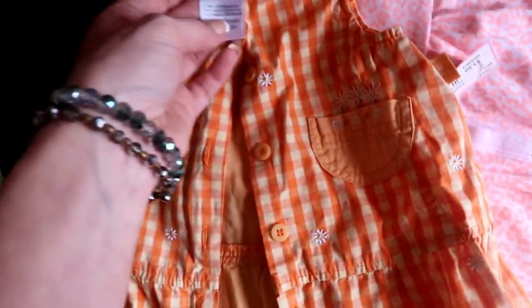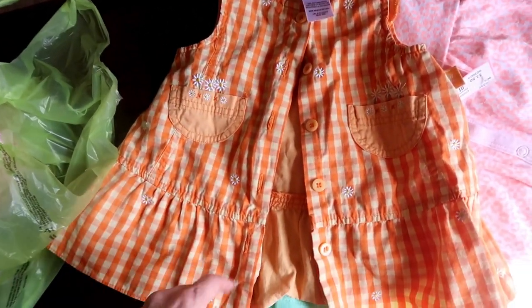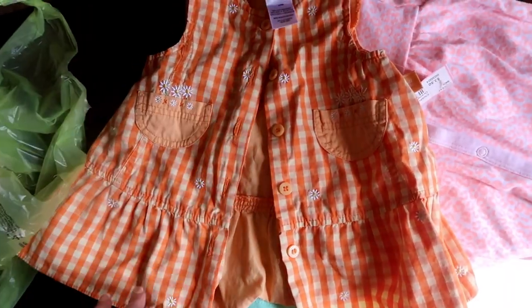So I also got her this little dress. This is size 3 to 6 months, and it'll be June or July by the time she is able to wear this, so I figured that would be perfect.